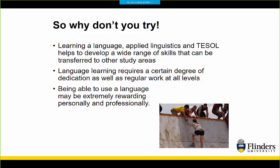We talked about languages, we talked about applied linguistics, we talked about TESOL, and those three areas basically help you develop a wide range of skills. And as I said in my introduction, those skills can be transferred to other study areas. So yes, it is true that language learning requires a certain degree of dedication, and you've got to work regularly, you've got to make sure that you're organized. But my point is that languages is extremely rewarding because it brings that international dimension that not many other fields of study do. It's very rewarding personally because you get to speak another language with other people, you get to interact with other people, but also it can give you a job. So it's really something that is worth trying.